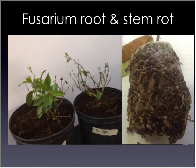And this is just an example where you can kind of see, you get defoliation, you get chlorosis, stunting, and then here at the root mass, you can see some of that fuzzy white growth that happens to be Fusarium. And, you know, Fusarium could have been one of the big problems with this pathogen. It could have come in a substrate and jumped on the roots.